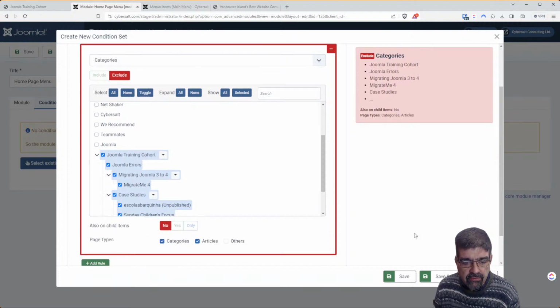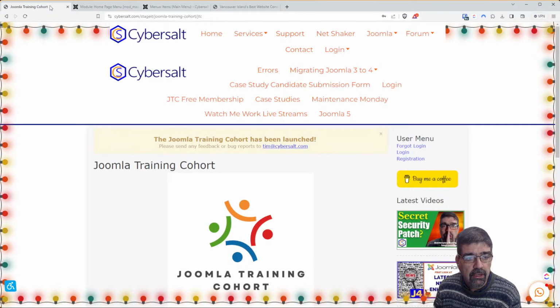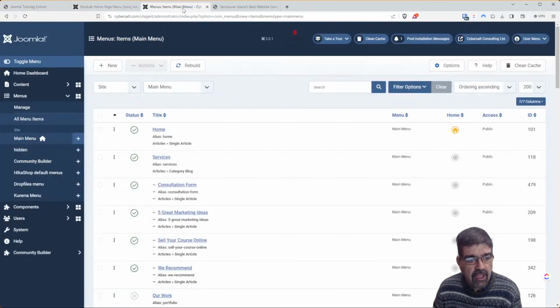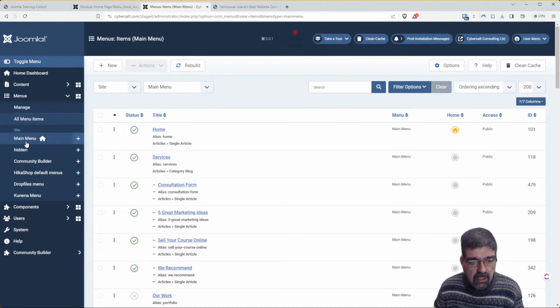So if I go save, all right, go back here and refresh, this top menu should disappear. And it does. And that is pretty cool. So what I've done is instead of having multiple menus over here, like a main menu and a Joomla training cohort menu and a bunch of things, I just have this one main menu.